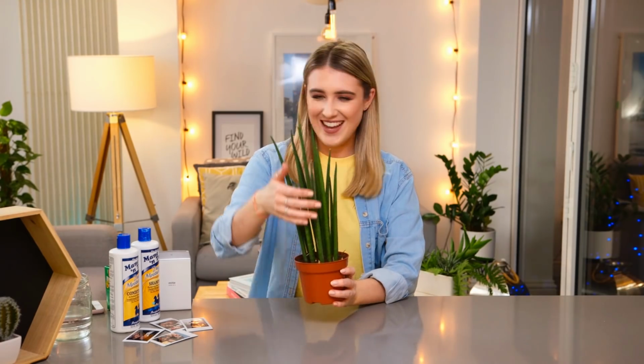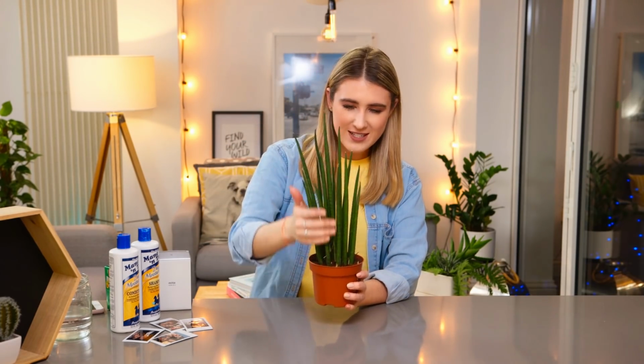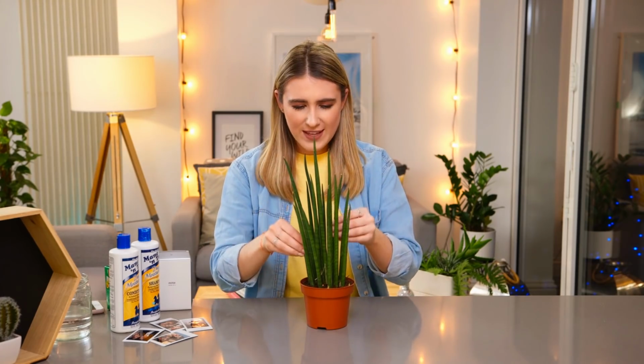So I thought I'd welcome another one to my family. I haven't got a pot for it yet, but here it is. Ta-da! Isn't that cool? It's not sharp, it looks sharp though. I just absolutely love this. I love the different texture it gives, the different vibe it gives. It feels awesome. It's a really nice colour.